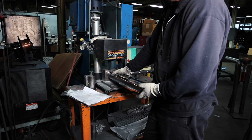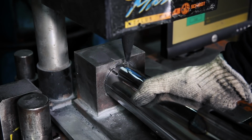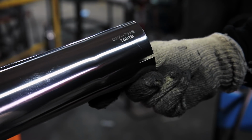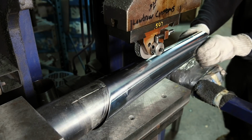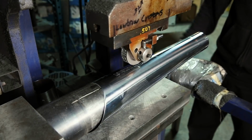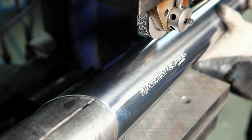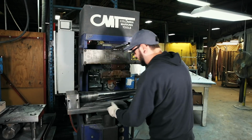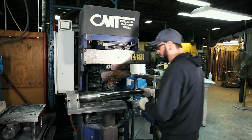In this step, we're applying a part number. Everything we make is part numbered and date coded. And then we go on to the logoing. Lowbrow Customs by Kerker. Everything we do is then checked to assure proper fitment on everything, logo placement, brackets, everything.